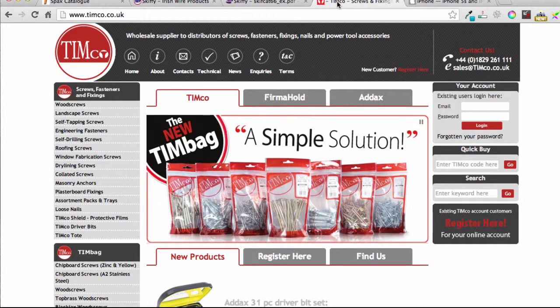So let's take a look at Timco. We've gone through both of them. Timco, now again, Timco, I am not crazy about the design here.